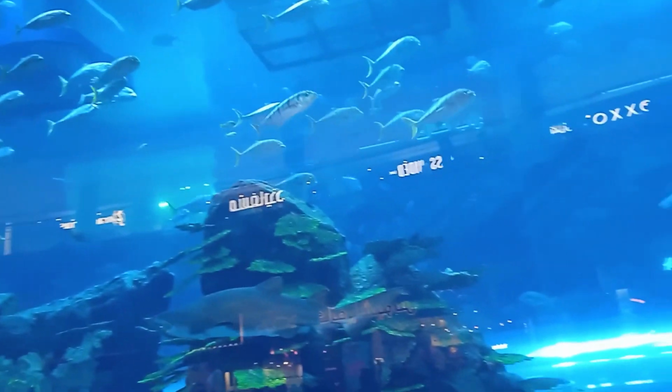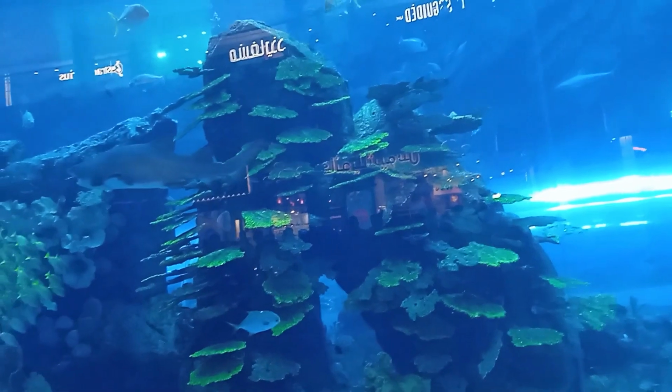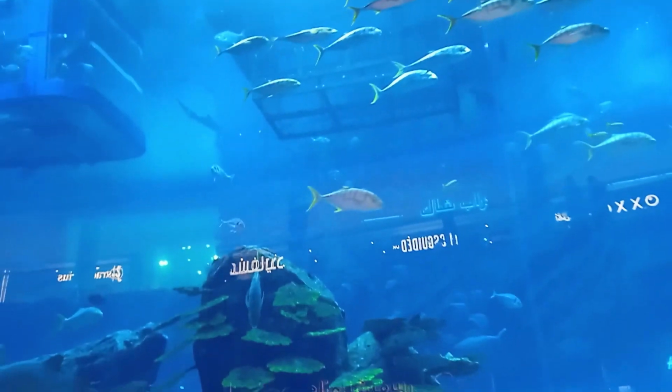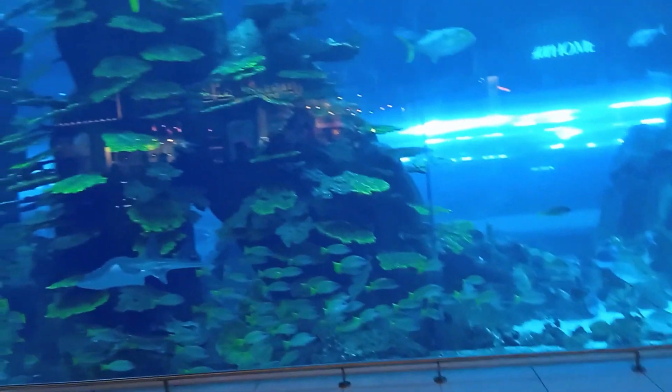Join us on an extraordinary aquatic adventure as we dive deep into the mesmerizing world of Dubai Aquarium and Underwater Zoo. Located in the heart of the desert, this remarkable attraction offers a unique opportunity to encounter marine life from around the globe.